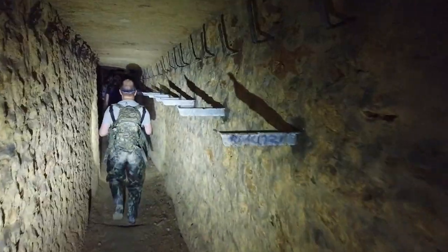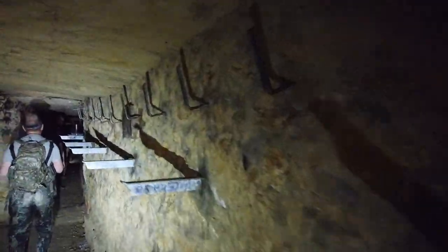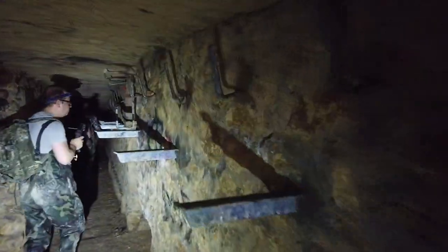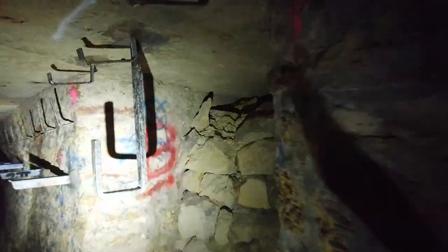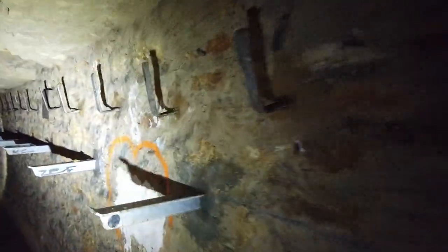So yeah, we're currently coming down this tunnel, and you can see all this metalwork in the walls, which originally ran telephone cables down here. Unfortunately, our guide can't tell us the exact date of these, but personally, given the humidity down here, I'd say that's definitely newer than the Second World War.